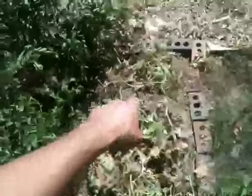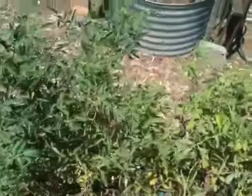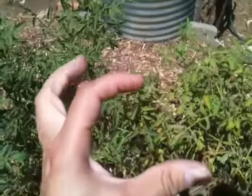I lost my cucumbers and my zucchini. Started off with the zucchini, lost them to the aphids, and it just sucked it dry. Between that and the heat, it just killed it. And then as soon as it was dead, the aphids turned and literally sucked the cucumbers down from being nice and thick down to little twigs almost.